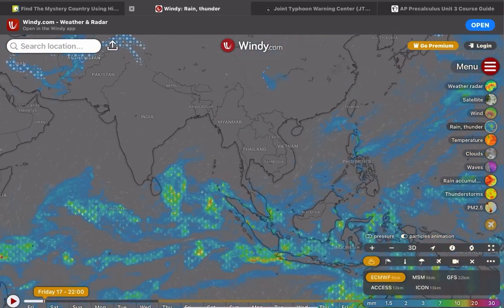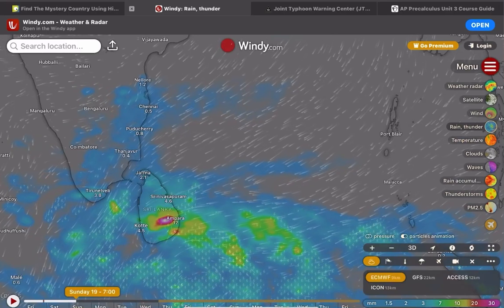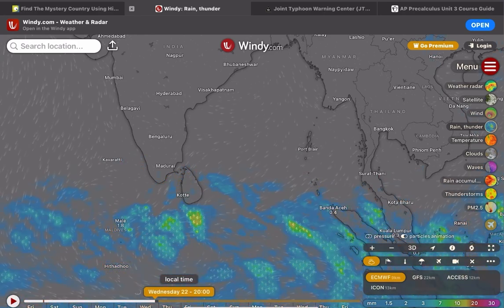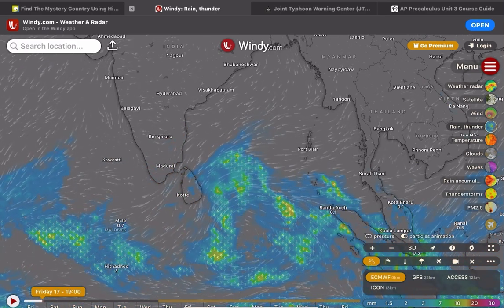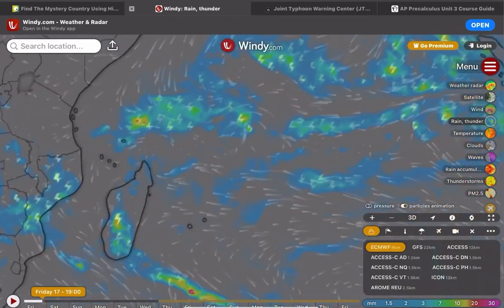So be aware. In India and Sri Lanka, those areas show some heavier showers in Sri Lanka still, and it goes to some of the Maldives, those passing showers and storms from time to time, but nothing that crazy, just some passing storms there, and gotta be careful too.